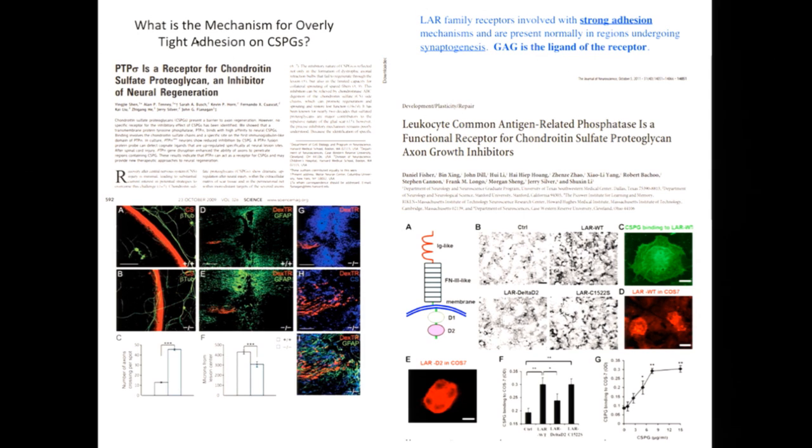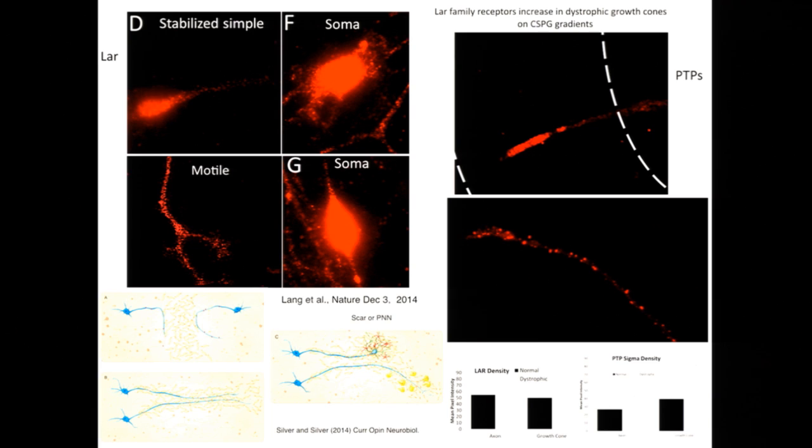So sigma is a receptor, and it also turns out LAR is a receptor itself. There's a third member called delta that we don't know too much about. So these are the first known receptors. Now, how do these receptors work? Well, the first thing we did was to look at whether the receptor does something interesting on our spot assay when the axon gets stuck. If the receptors are important for stickiness, right, this entrapped state, maybe they increase, and they do.